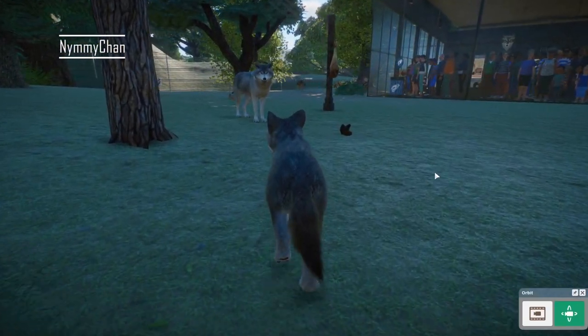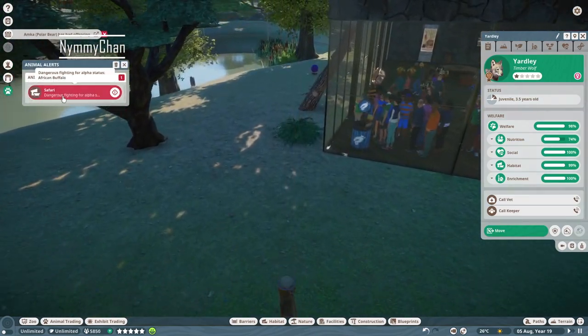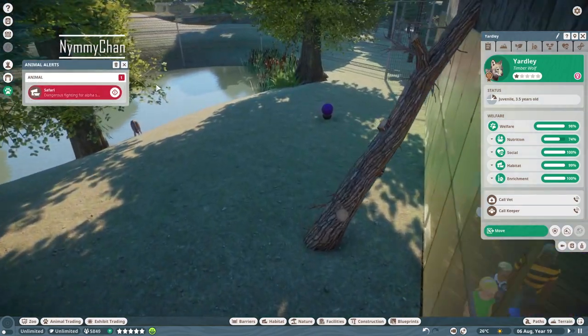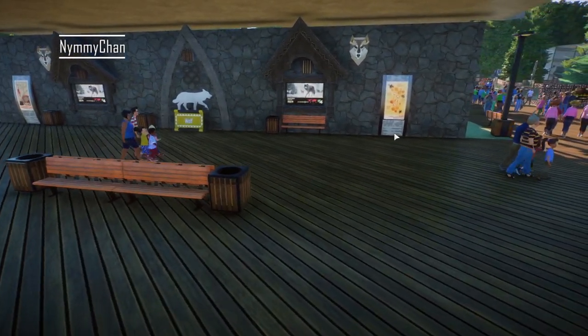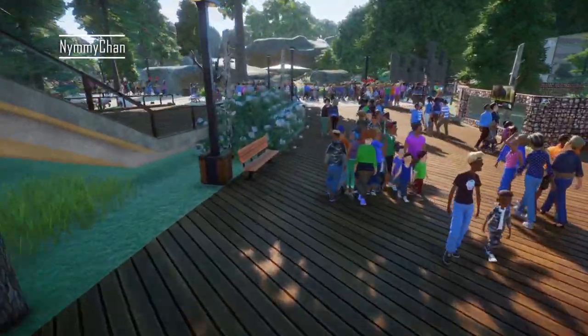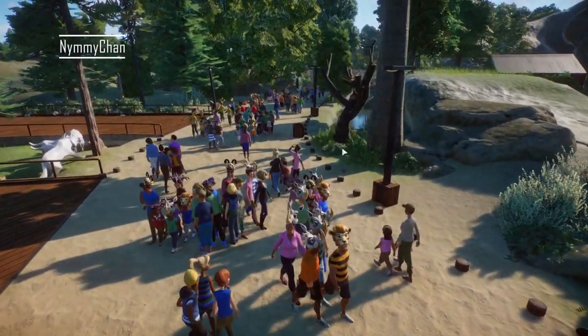Aww. Adorable. Also, I have a feeling a lot of things are going wrong with my zoo at the moment. Let's, dangerous fighting. Yeah, I don't really care at the moment. So let's go back to the main road. Also, look, wolf. I did some amazing decoration here. Let's go here. Let's follow our main road.